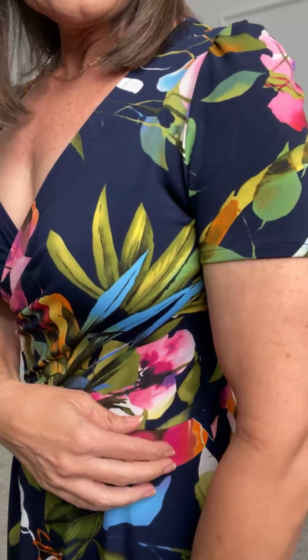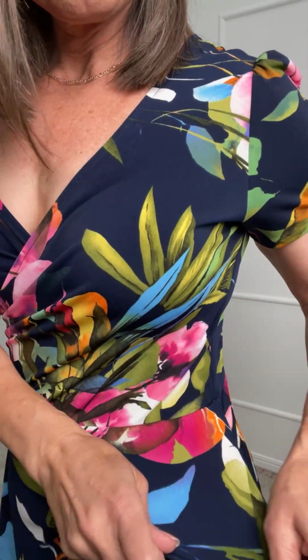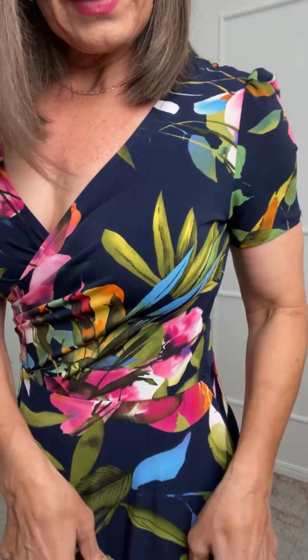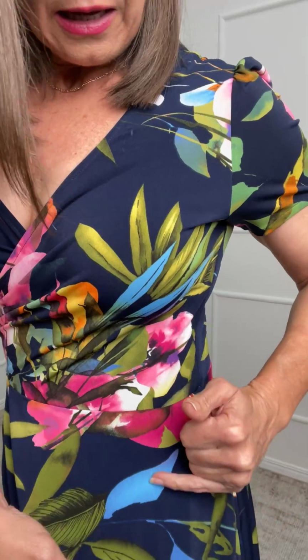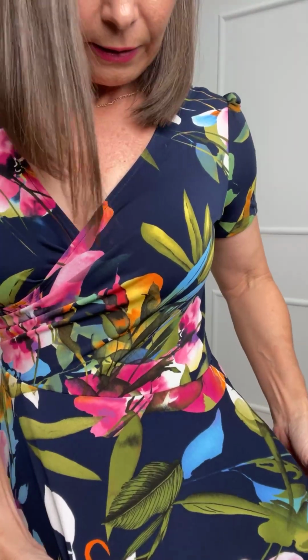So as you can see, it's our dry touch jersey fabric, so lots of 4-way stretch, and it's got a navy base, and then on that base, beautiful pattern with pinks and lighter blues, greens, yellows. Oh my gosh, there's everything in there. Just stunning, stunning print.